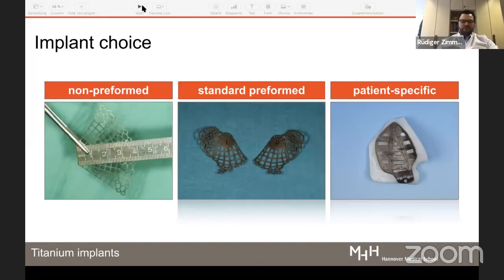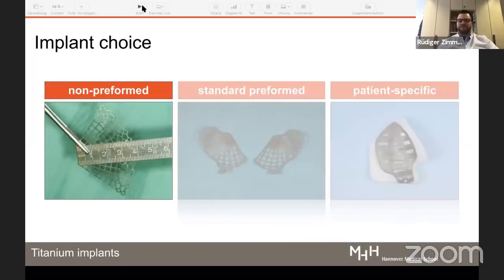The two non-preformed and standard preformed meshes you can preform and bend when you use the biomodel of the patient. That makes them like individualized meshes based on the virtual planning. Yeah, and you print out your plan and then you bend the implant. With this technique, you can get them close to patient specific, but they are not patient specific, they are individualized. If you just use the mesh in the OR and bend it by your hand, like your experience, then it's just a non-preformed or just a standard preformed mesh.